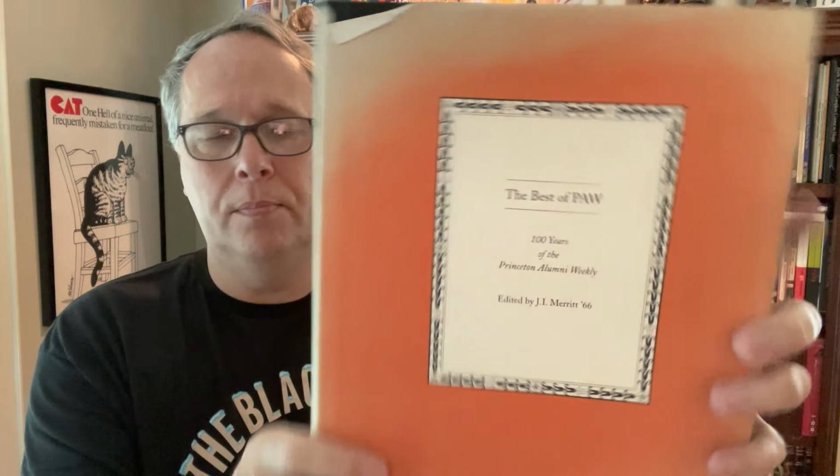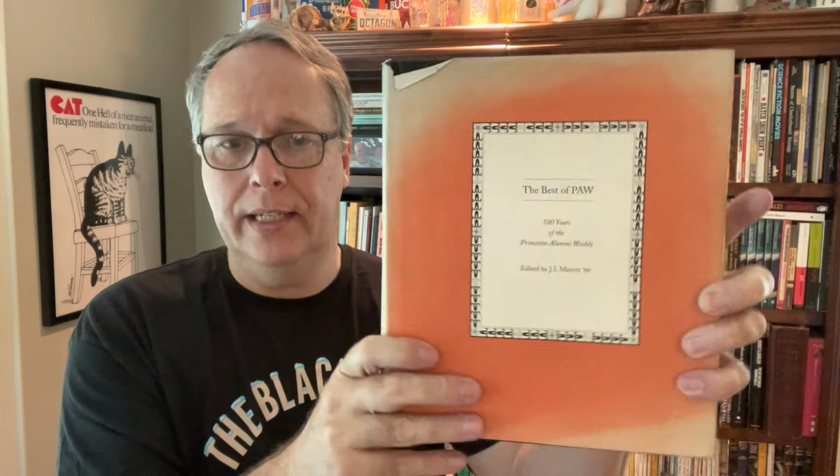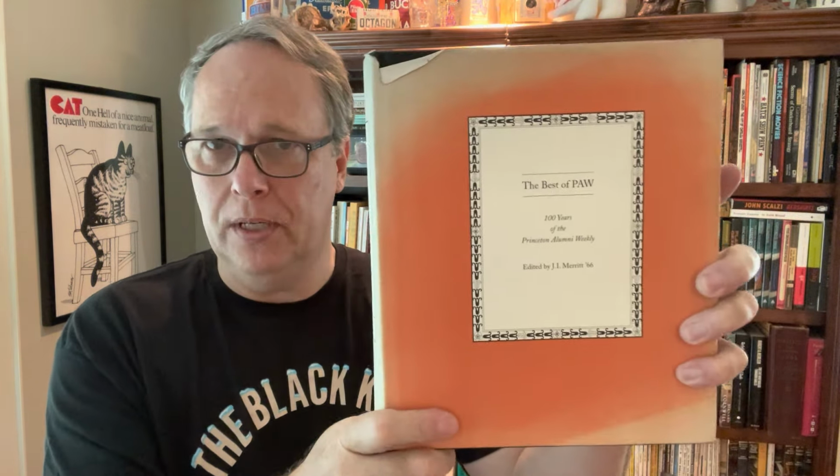Okay. Now, getting into something that was kind of interesting, I think that from this estate sale, the man that lived there must have graduated from Princeton. And I say that because there were all these Princeton books. Here's the Best of the Princeton Alumni Weekly. I've seen this at $25. Then here was one, a pictorial history. You know, if you can see that.